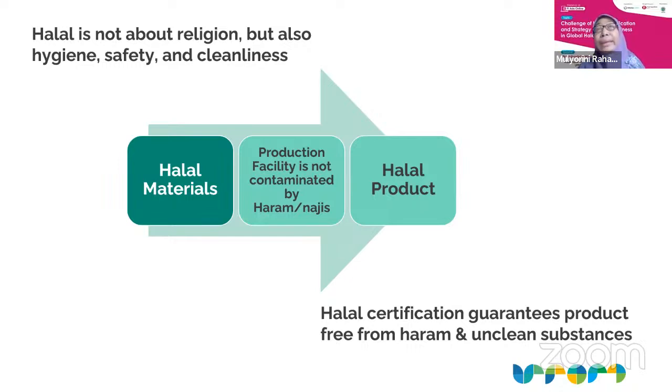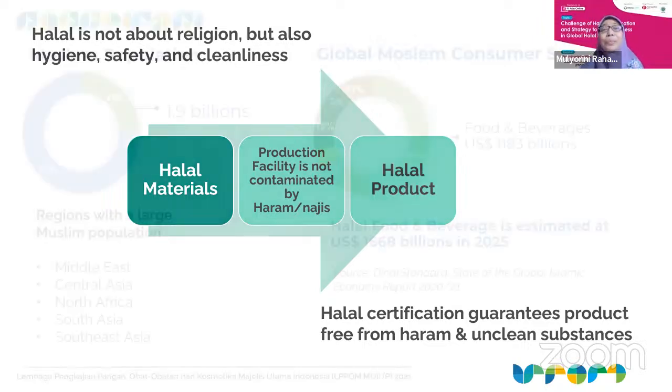And we call it in Islamic terminology, namely toyib or good. Halal and toyib must be in one package. So by definition, halal product means a product made from halal material and produced in a facility that is not contaminated by haram and najis material. And halal certification will guarantee the product is free from haram and unclean substances.